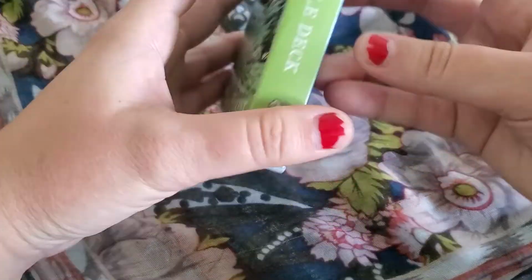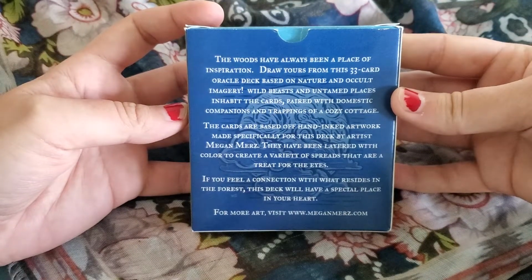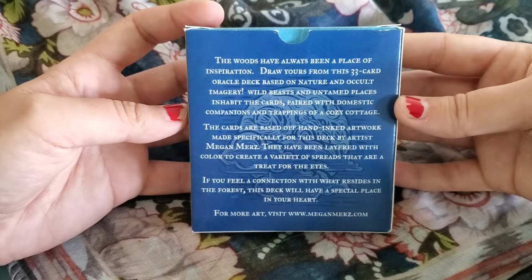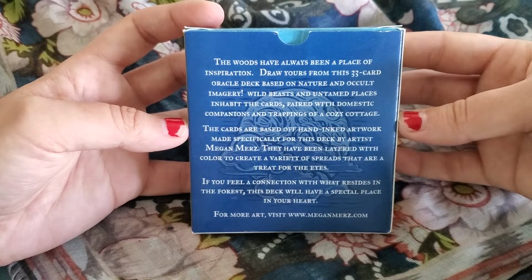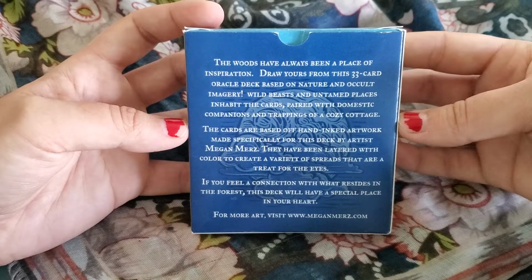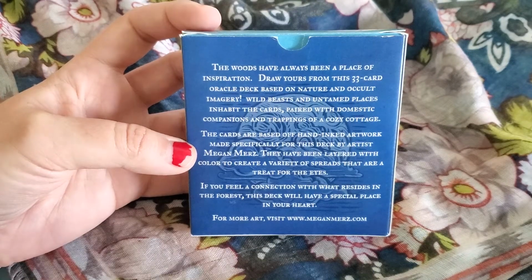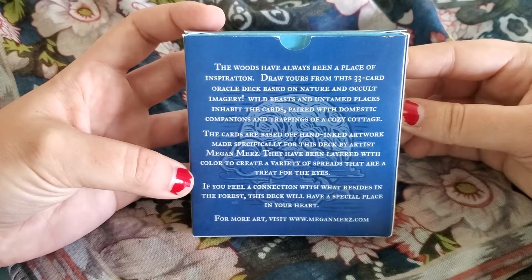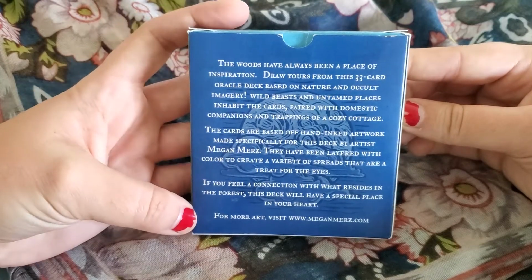So this is the Hidden Forest Oracle. It says, "The woods have always been a place of inspiration. Draw yours from this 33 card oracle deck based on nature and occult imagery. Wild beasts and untamed places inhabit the cards, paired with domestic companions and trappings of a cozy cottage. The cards are based off hand-inked artwork made specially for this deck by artist Megan Mers." Okay, there it is, Megan Mers. I hope I said her last name right. "They have been layered with color to create a variety of spreads that are a treat for the eyes. If you feel a connection with what resides in the forest, this deck will have a special place in your heart." And then there's her website.